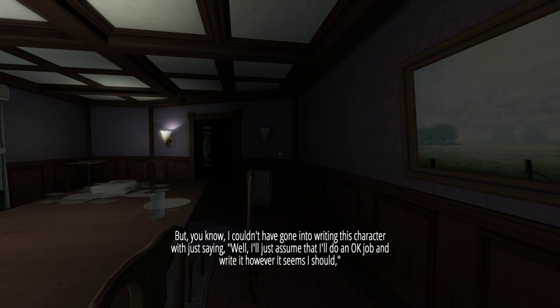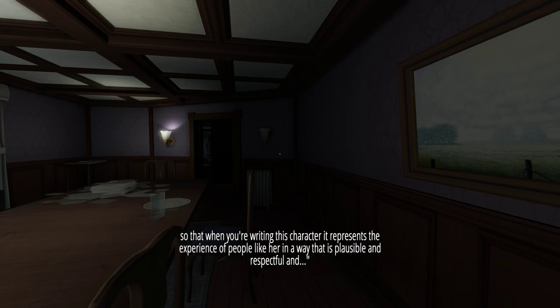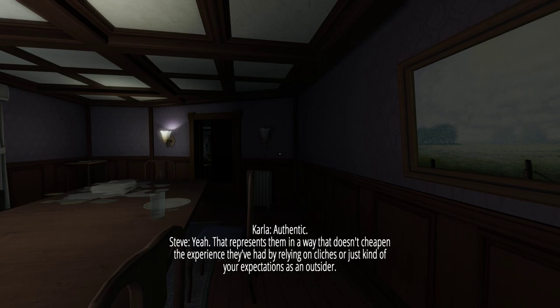But I couldn't have gone into writing this character with just saying, well, I'll just assume that I'll do an okay job and write it however it seems like I should, and instead saying, you have to take this seriously and you have to actually reach out to people who have lived it so that when you're writing this character, it represents the experience of people like her in a way that is plausible and respectful and authentic. Yeah, that represents them in a way that doesn't cheapen the experience that they've had by relying on cliches or just your expectations as an outsider.